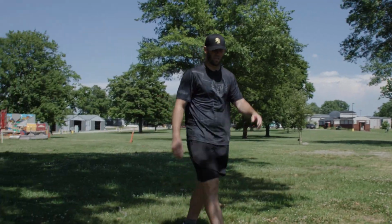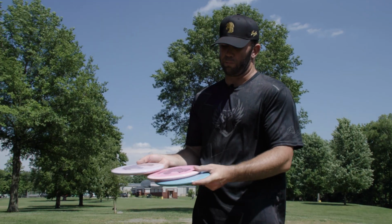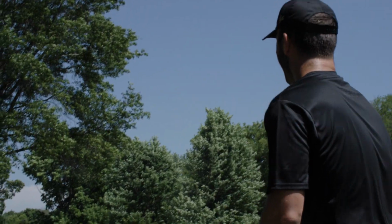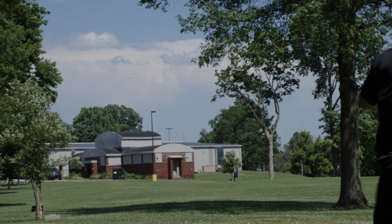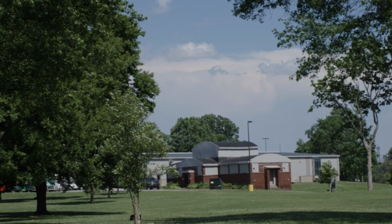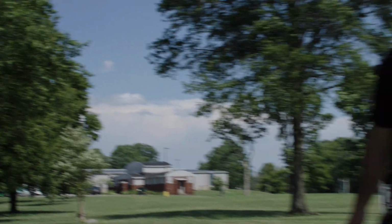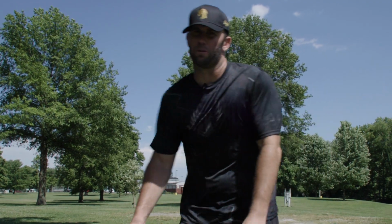Not too shabby. All right, straight flying Buzzes. We'll just give one a go. Blue or pink, let's go blue. In a tailwind, it's gonna be a little bit more overstable, but it still flew pretty straight. Like I said, if you're looking for a straight mid, the Buzz is your disc.